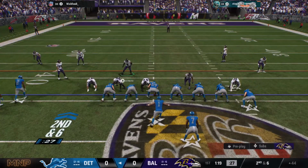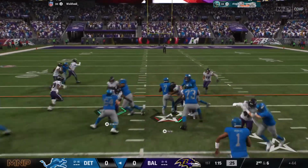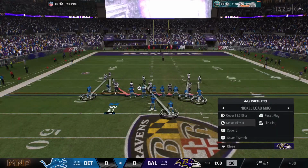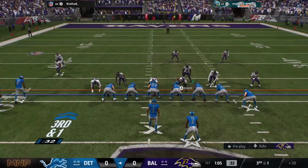4 yards on that first down run. Here's 2nd and 6. Once again, Irving. And he's not going to get the first. He made it real close, though, didn't he, Brock? It's a gain of 5, 3rd down coming up.